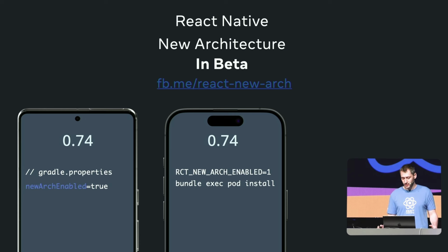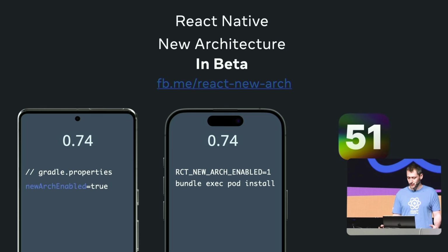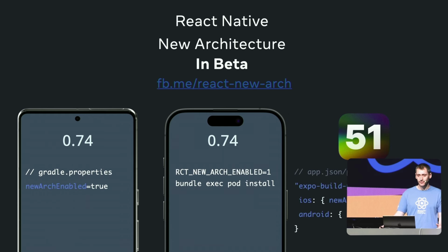If you're using Expo, migrate to SDK 51, and then you can use the Expo build properties config plugin to turn on the new architecture for both iOS and Android. For more information, this is the link with the announcement, so check it out in the working group.